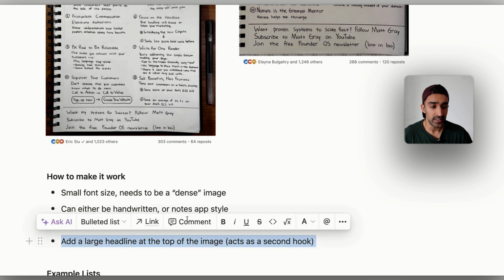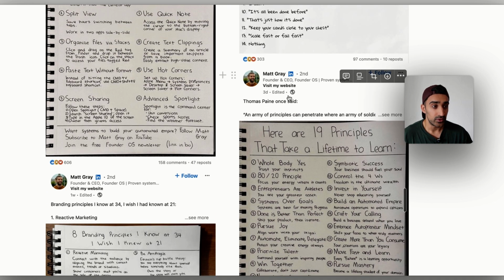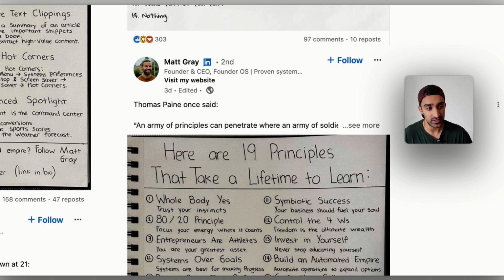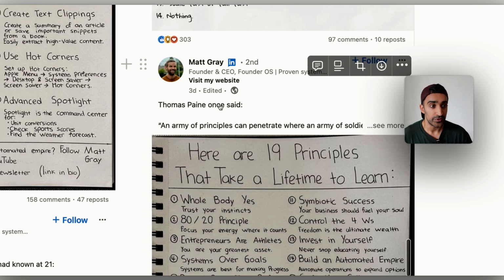And then finally, try to add a large headline at the top of the image. What it effectively does is act as a second hook or a visual hook. So Matt Gray ultimately has this hook, Thomas Paine once said, and then he has, here are 19 principles. Now, traditionally, he would have used that as the main hook in the text, but because he has 2 options for hooks, he'll use the main hook there, and then he's now used this as a social proof line. I don't know who the hell Thomas Paine is. Maybe he's a very famous person. But ultimately, what we're doing here is we are leveraging social proof.